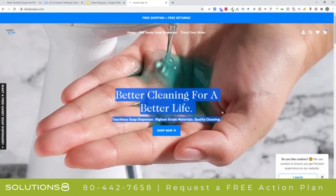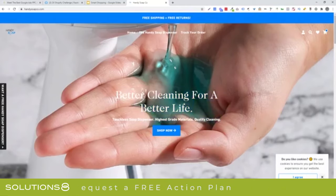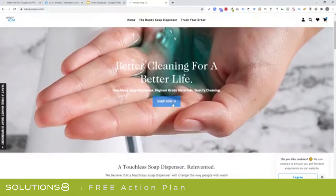Better cleaning for a better life. I like this title. Well done. Touchless soap dispenser, highest grade materials, quality cleaning. Cool. This is story brandable. Let's go shop now.